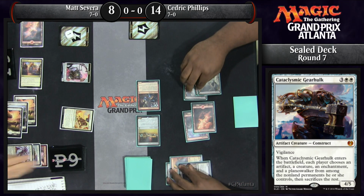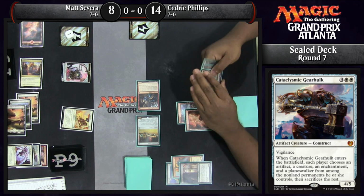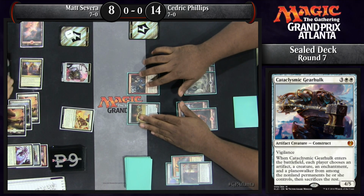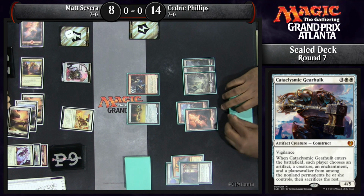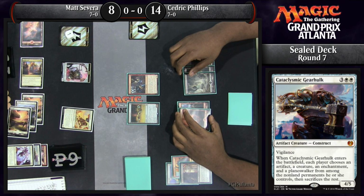It's going to keep the gremlins. No, he sacrificed the gremlins with the ability on the stack to kill the Gearhulk itself. The salivating ones. Yeah. There you go, the drooling ones. I want to call them drooling gremlins.